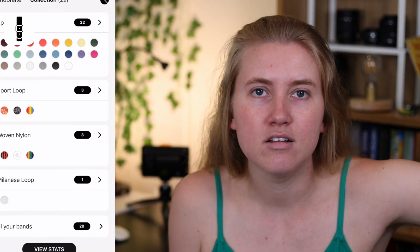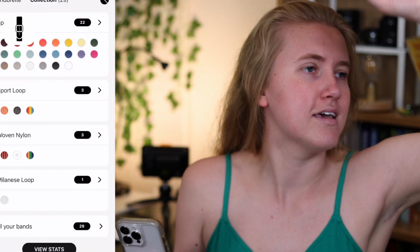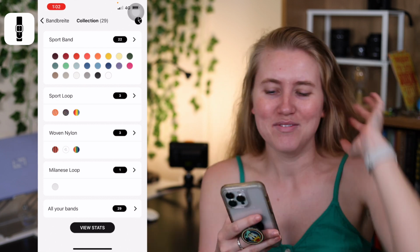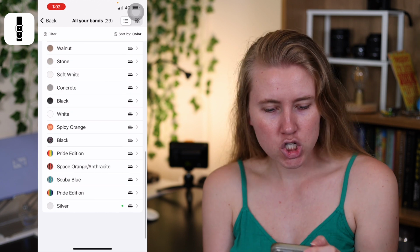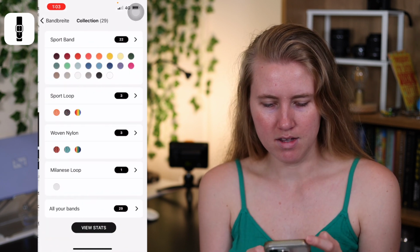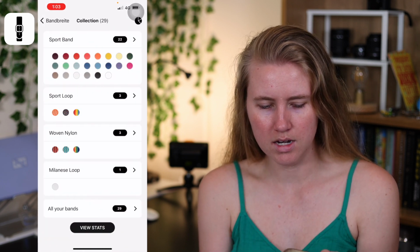Once again, I like cataloging things. I like analytics. I like organizing things. And I really love this app for that. You can see all the different types of bands. You can see it as a full collection. I think I need to update mine because I think I have 32 bands and not 29.